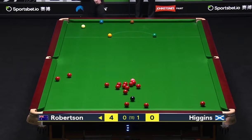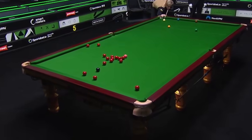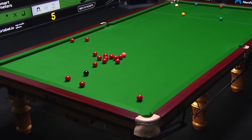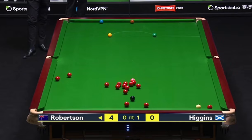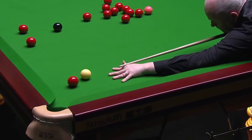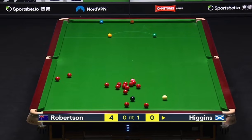A rare tactical error from Higgins, but it does happen quite often actually. A sign that he felt the cue ball deviated offline.